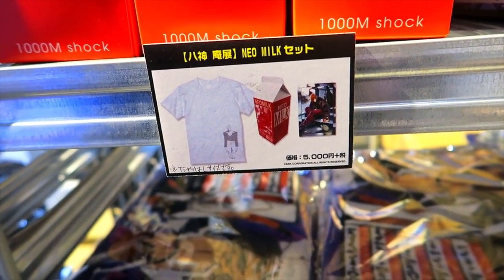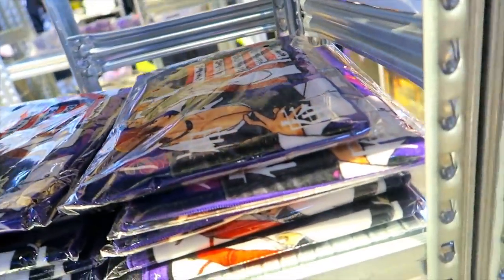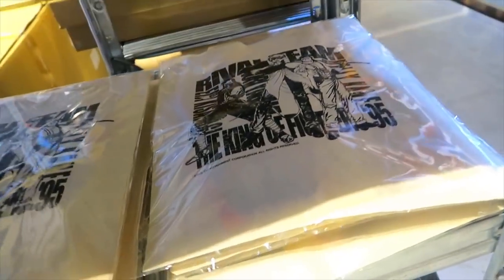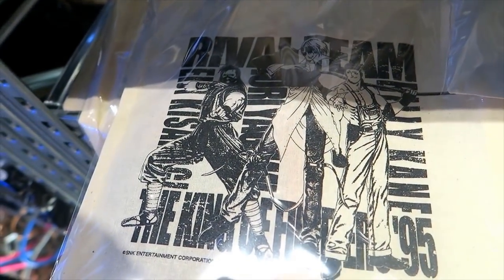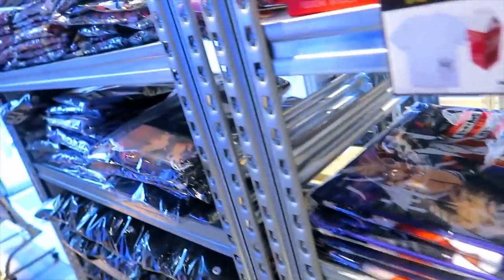And then this, the Neo Milk, actually it's a milk carton with a t-shirt and some other stuff in it, all folded up and stuffed in there. The Hyaku Mega Shock milk carton, and a cool AG thing here. But we have towels here, like hand towels and things like that, and these cool tote bags, the Rivals team from KOF 95. You got Iori, AG, and Billy, which is a solid team, by the way. Hard to argue with that combination of characters. And then this bag that just has the Iori Yagami kanji on it.